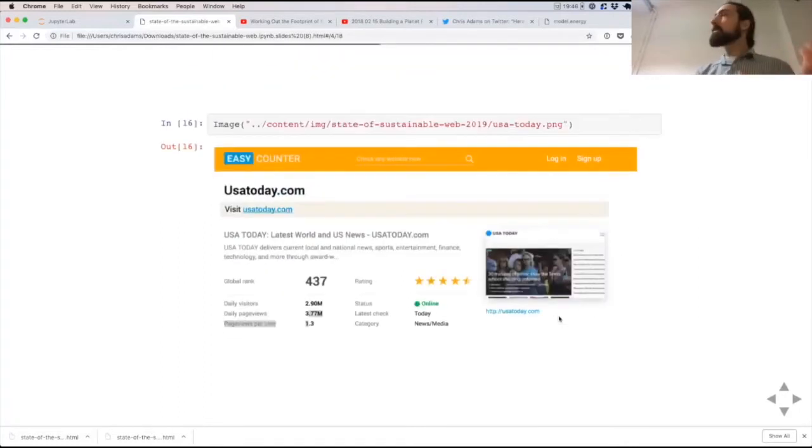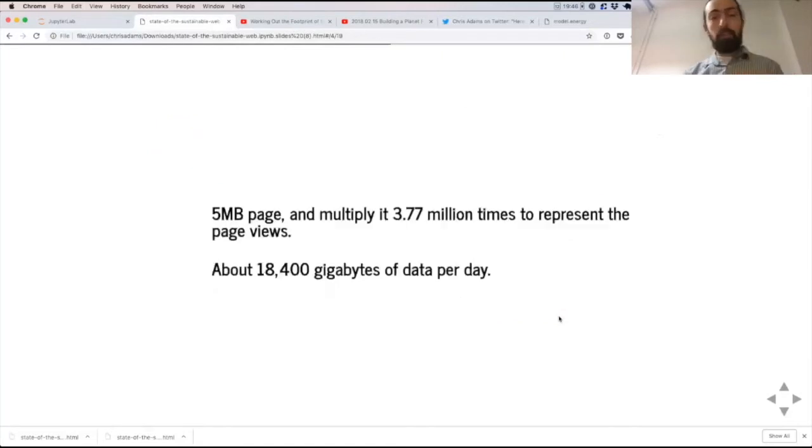And so we can use this as a kind of case study. So let's say that you were to redesign a website and take away 90% of all this stuff. And you look at a large website. So this one here is in the top 500 websites in the world. Say 3.7 million people visit this on a daily basis. All right. So you take a 5 megabyte page, multiply it by 3.7 million, and essentially, though, we can do some stuff with gigabytes per hour and things like that. But the figure that you end up with is something like 18,500 gigabytes of data per day. That sounds like a lot, right?